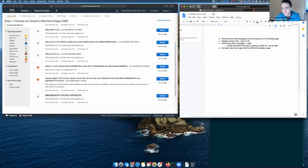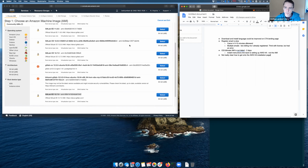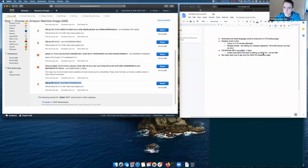I think it came in maybe 5 to 10 minutes afterwards. Let's make sure we take some notes here, make sure we track all this stuff. Cash passwords, trial register, multiple emails. Two telling me I already registered. Third with license, but had an error. Okay. All right, and so we've noted that the marketplace image is old. And we do have the community versions are up to date. Well, the community marketplace AMIs are up to date, which is interesting.